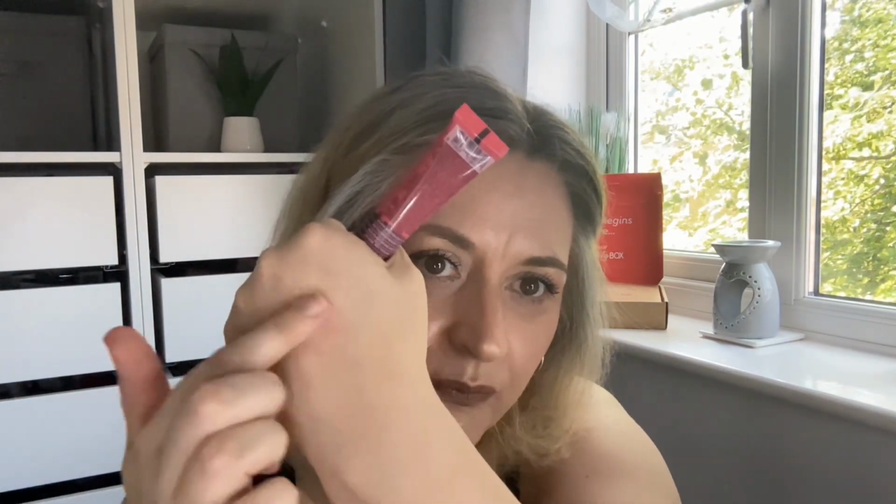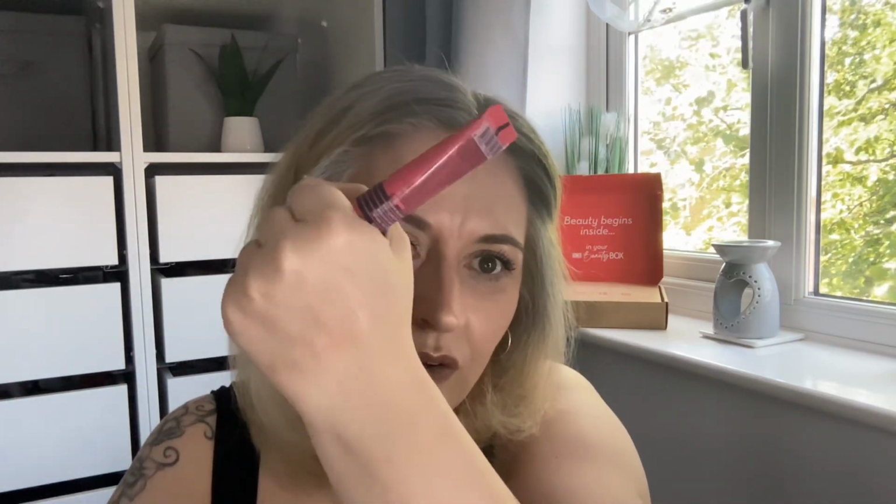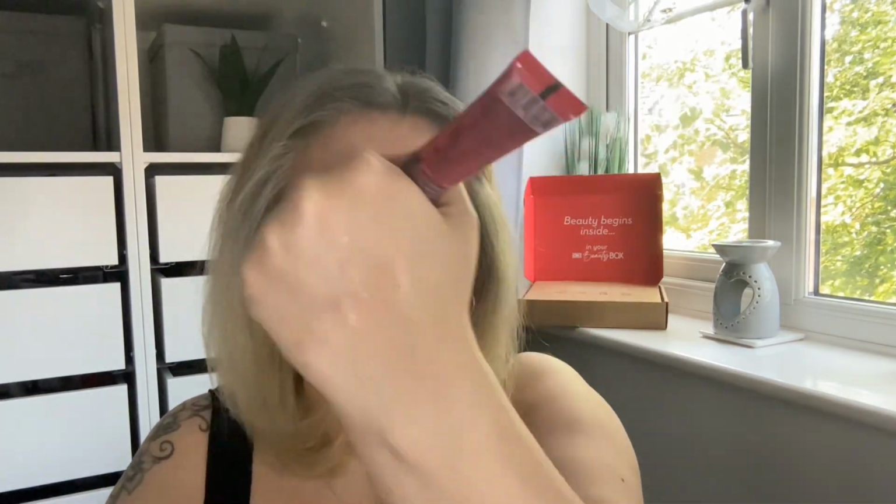Oh yeah, isn't that really pretty? Oh yeah, that for me would be an amazing blush topper. I love it, absolutely love it, and it feels lovely and soft, and it really does feel silky on the skin.